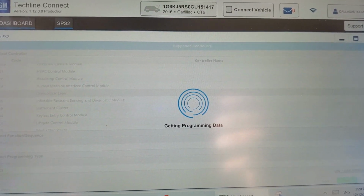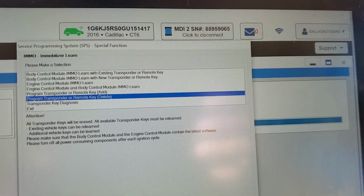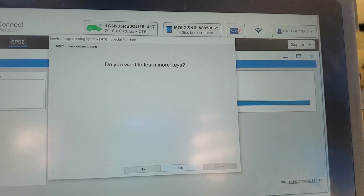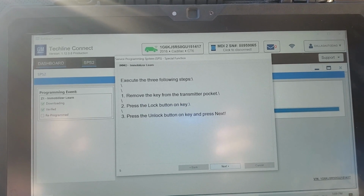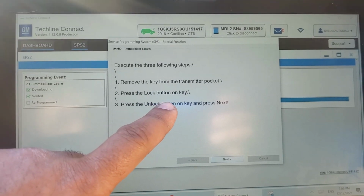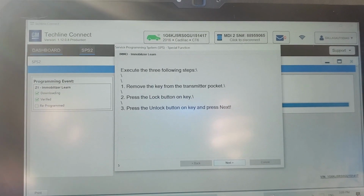There will be some waiting time here, so I'm gonna pause. I'm doing program transponder key, delete. So I'm gonna delete everything and reprogram. 1 minute waiting time. Alright, this is the second key. Remove the key from the transmitter pocket, press the lock button on the key, press the unlock button on the key and press next.